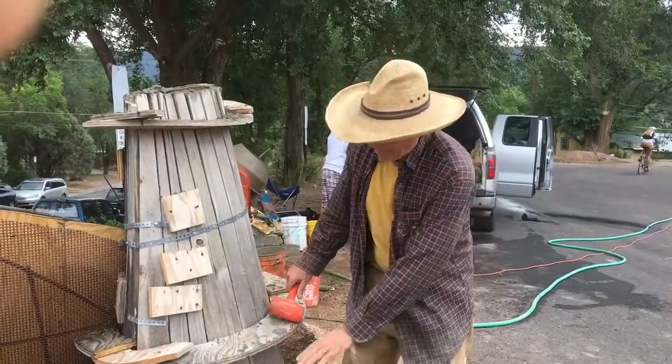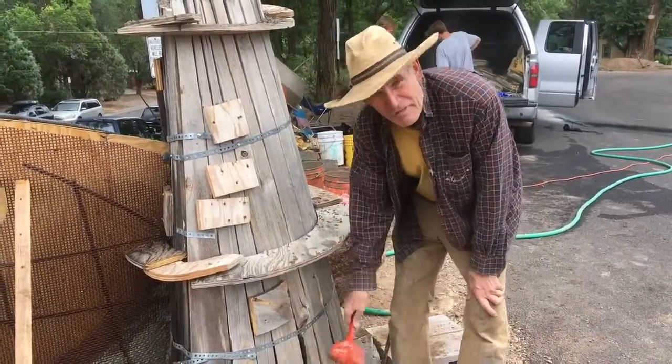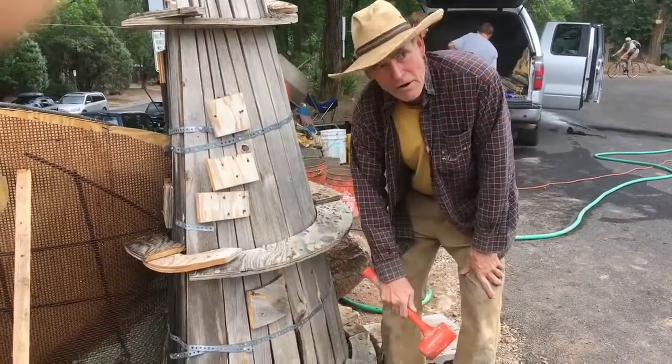Right now this has got mud up to about here. So probably about 1,000 pounds of concrete so far.